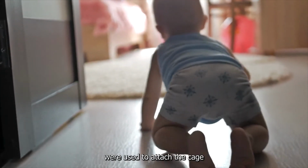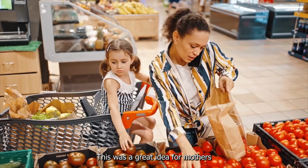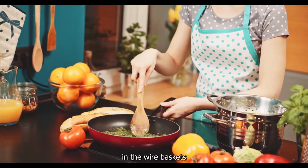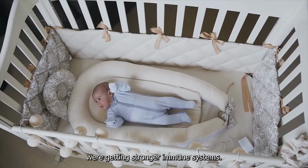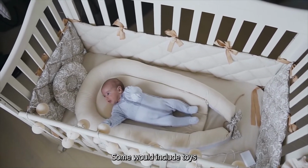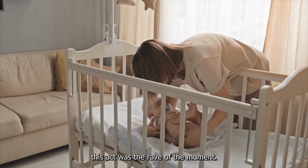Chicken wire and metal were used to attach the cage to the external part of the window frame. This was a great idea for mothers because they simply put their babies in the wired baskets, attended to other demands at home, and were sure that their kids were getting stronger immune systems. Some would include toys to keep the kids busy for hours in these cages. At the time, this act was the rave of the moment.